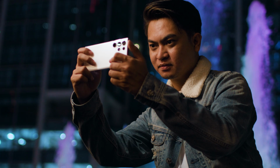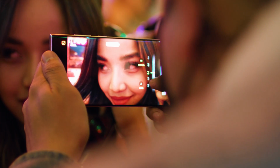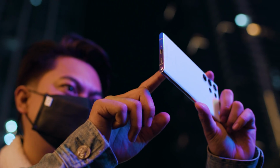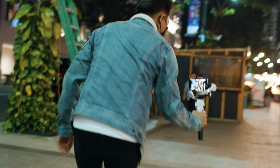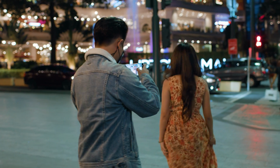For MFP, an epic video is a combination of an epic cinematographer and an epic smartphone, just like the Galaxy S22 Ultra. It's exciting to see how one can break the rules in their own film using the new Samsung Galaxy S22 Ultra.